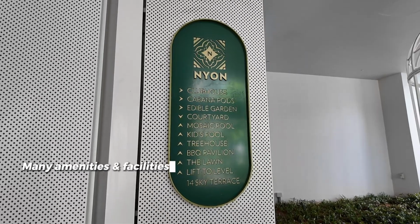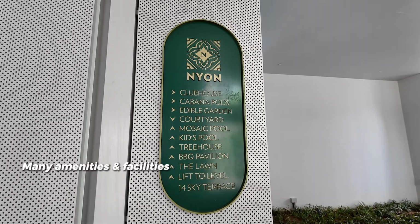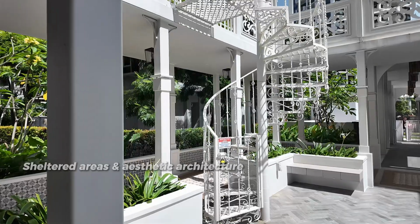We have a jacuzzi, we have a lap pool, a clubhouse, and nice shelters like this, all inspired by the Peranakan culture.